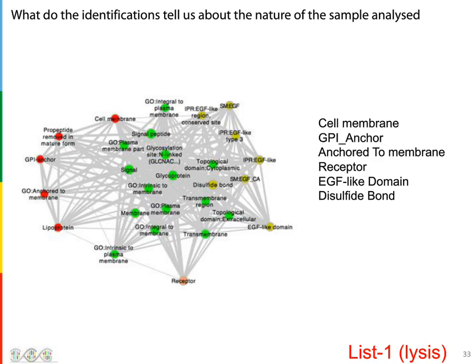These include terms related to the cell membrane, GPI anchor, receptors, EGF domain, and disulfide bond. We see disulfide bond extensively in exosomes because partly they are so rich in tetraspanin proteins, which have extensive disulfide networks in them. So to see these terms come up was very reassuring.